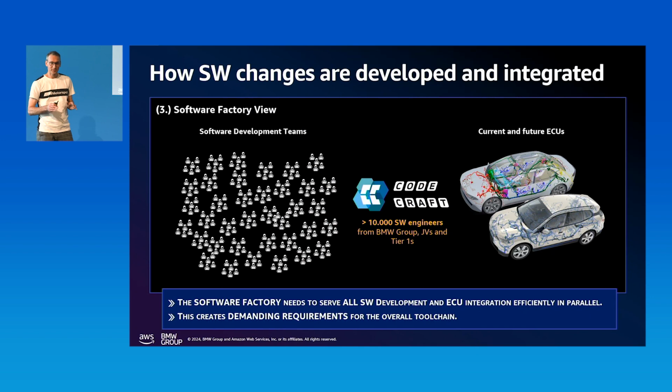Now, that has still been only one electronic control unit. If you look at the full car, and we have different models, different generations, then we, as a development platform, which we call CodeCraft internally, need to supply this service to all these developers in parallel, because they work in parallel on these electronic control units for the different variants. And this is another reason why we need that amount of resources to support it.